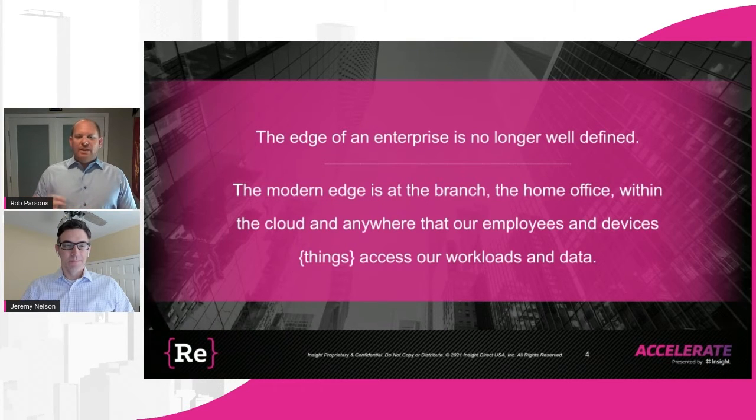And every employee, every device, and everything that's on the network has to be able to connect and communicate in a seamless fashion. And that really brings us what we need when it comes to access to our workloads and to our data sources. So that's what the premise around the modern edge really is. It's getting the communication, the connectivity, and the data to anyone, anywhere, and anything at any time.